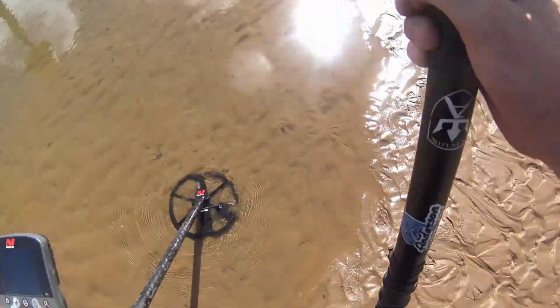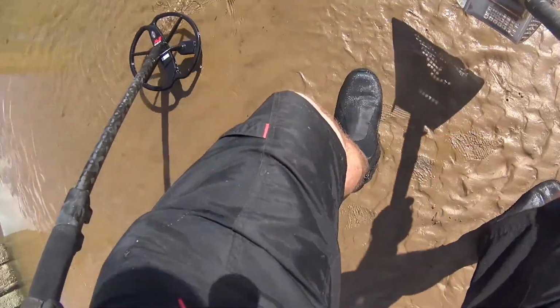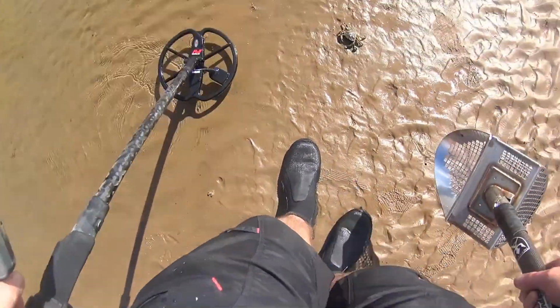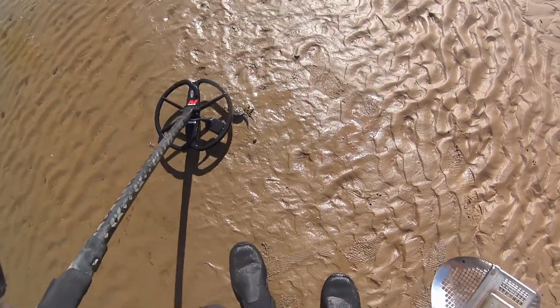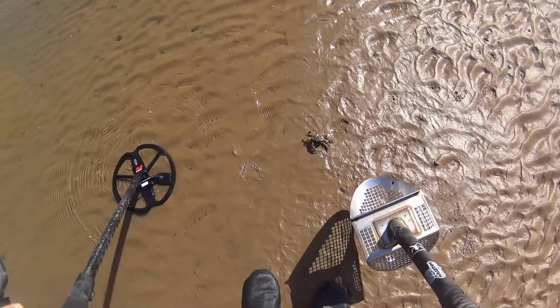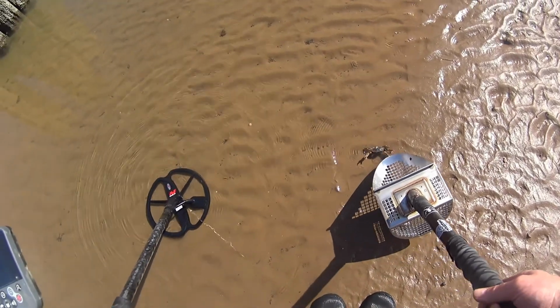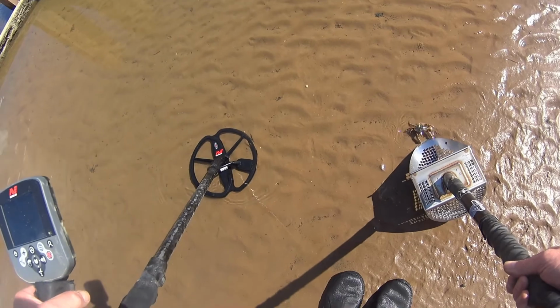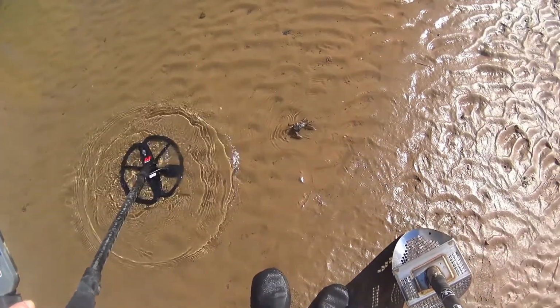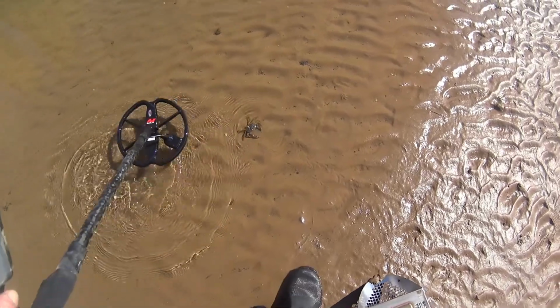Where are we going to go? Let's put him down. See which way he runs. He's off. Pretty angry little fella. Walking backwards, he didn't know where he was going.